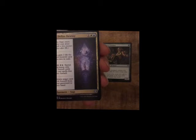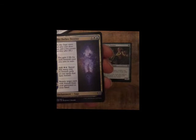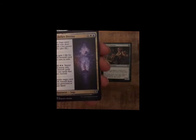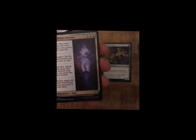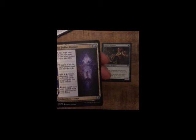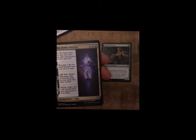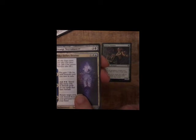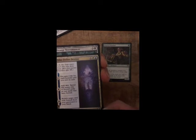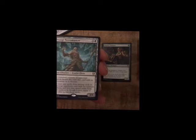So Niko Defies Destiny saga, the second chapter, which starts on the following turn after it's been cast: add Plains and Islands. Spend this mana only to foretell cards or cast spells that have foretell. Okay. And then return target card with foretell from your graveyard to your hand. Well, I guess if you could time it right and you wanted a lot of Alrund's Epiphanies, that might be where you want to return the foretell card. That's a pretty decent foretell card. Maybe if we get it, we can talk about it. But it just basically gives you an extra turn.